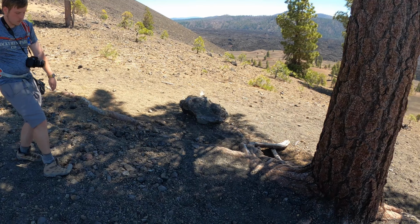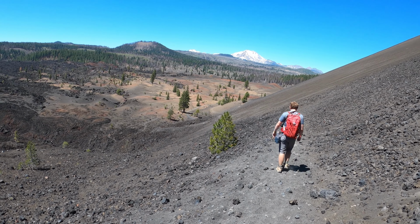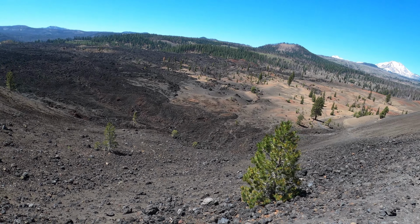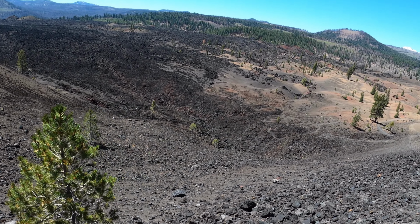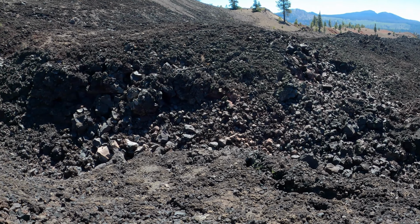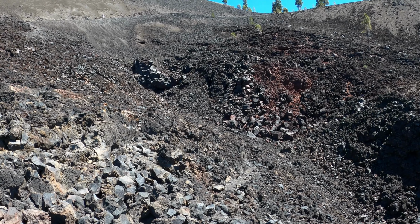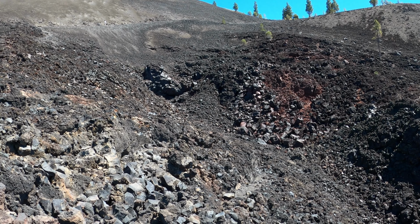We're now crossing directly above where the lava flow came from for all of that fantastic lava beds. So it's here, back here on the back of the cinder cone, right down there. You can pretty much see the channel where it came out at. All right, I'm now down at the main flow where the lava came out. All right, there you can literally see the plug where it flowed out of.